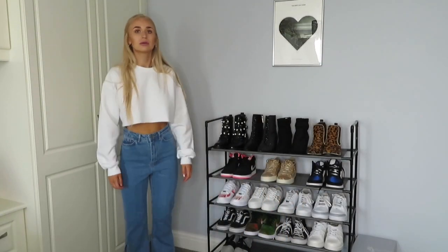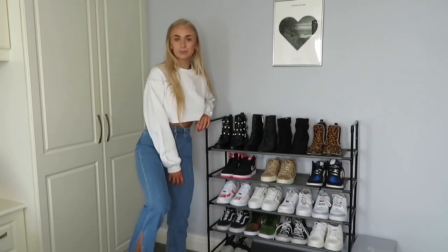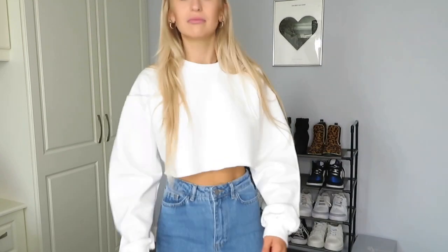I thought I'd try out some flared jeans because my sister, who has a completely different body shape to me, by the way, if you know her or watch her channel, she has long, slim legs, I have the complete opposite to that. And I thought, oh, maybe they could work. No, they don't work at all. No. No, they're just a no from me.